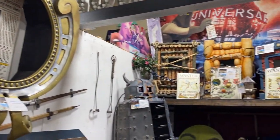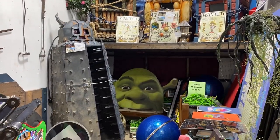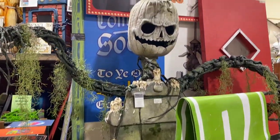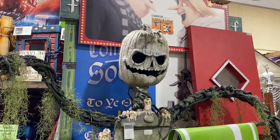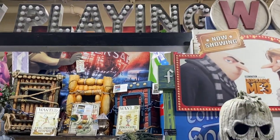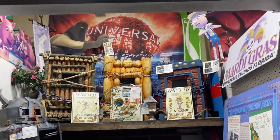Then they have other little stuff from Shrek, including a giant Shrek back there. And what's this one? That is from the prop shop. Remember when they had the scarecrows? Yeah, that's one of them. Some Despicable Me promos. Let me see in the back here. What's some other stuff? I will come see that in a minute.